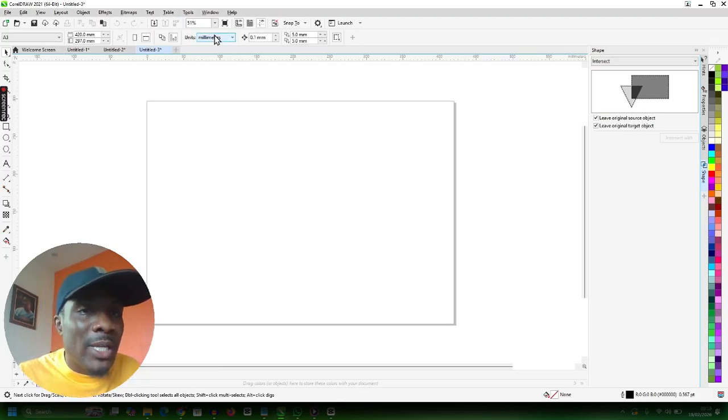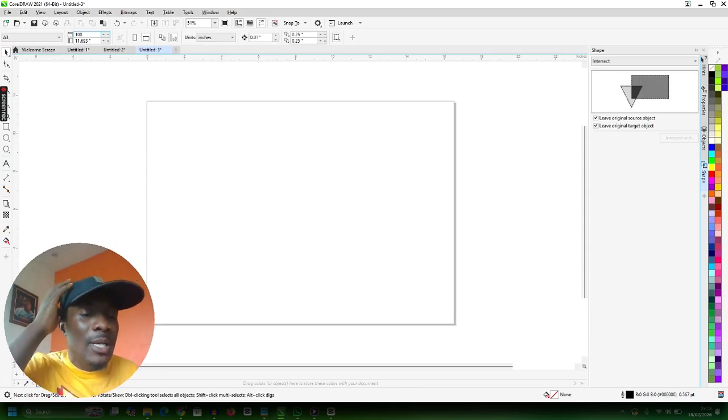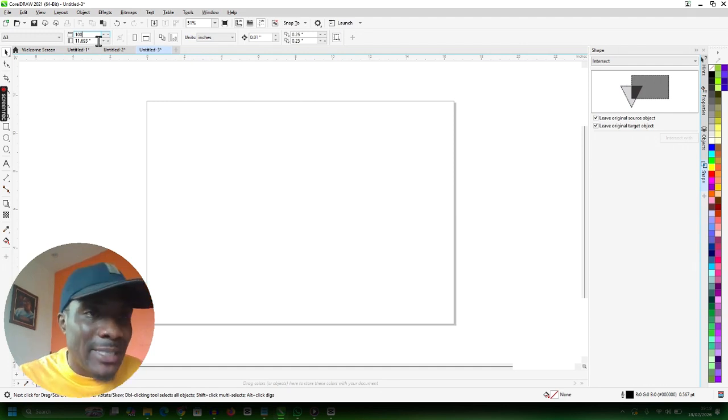What CorelDRAW gives you is a vector file. And what are vector files? Vector files are mathematically driven files. In other words, a vector file is scalable. I'll give you an example of what I mean.